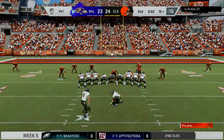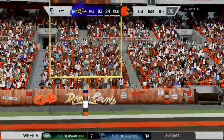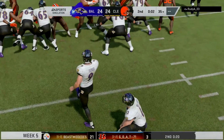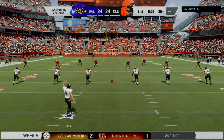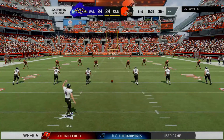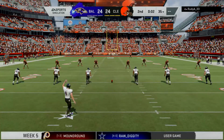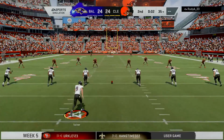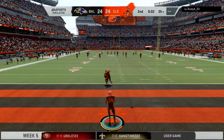Tucker now for the extra point. And we've got a tie game here in a back-and-forth first half. That ties the game. Justin Tucker to kick off for Baltimore. Nothing separating these two sides. 24 all our score as he sends this one away.